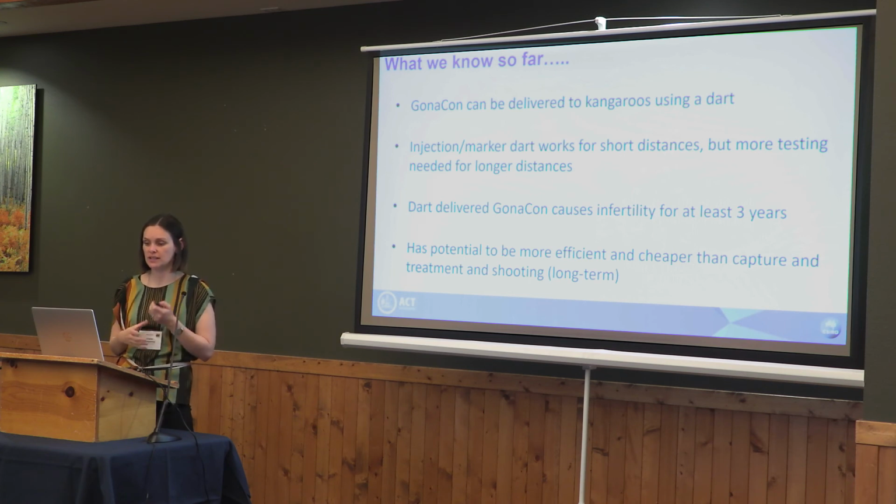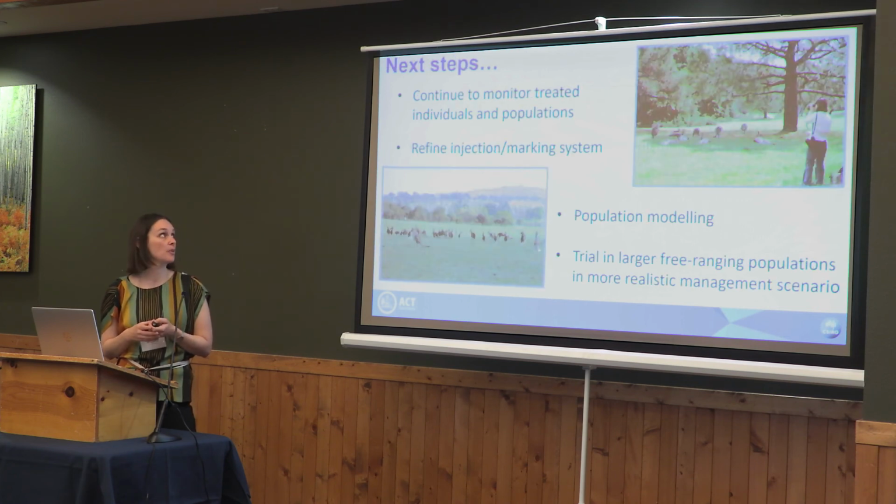DART-delivered Gonacon causes infertility for at least 3 years, which is really promising, and we're starting to see those population level effects as well. And it has the potential to be more efficient and cheaper than capture and treatment and shooting in the long term. So where to from here?